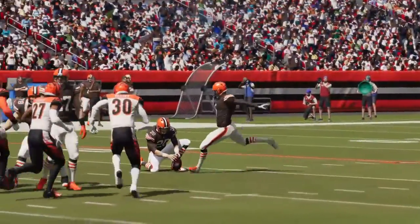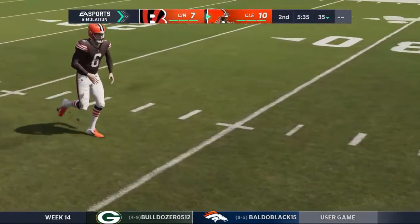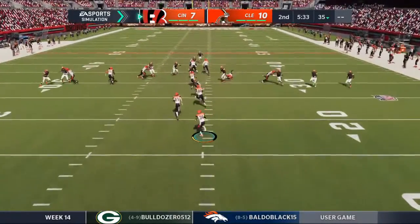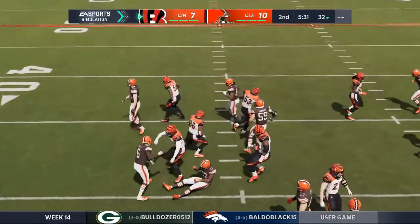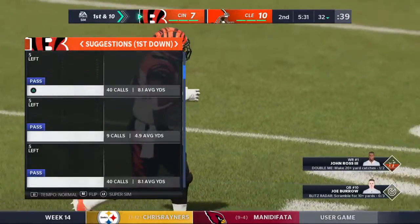Good. Makes the score Browns 10. So they recovered the fumble, but ultimately could not take advantage of the short field. Definitely a lost opportunity right there. I mean, they were in prime position to put 6 on the board. Ended up settling for 3. Solid return, pretty good field position. They'll start at their own 32-yard line.